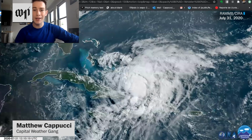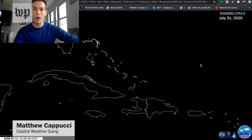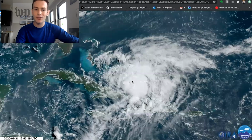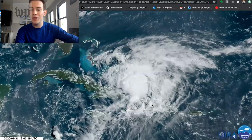We are carefully tracking Isaias, which was a hurricane on Friday morning with sustained 80-mile-per-hour winds. Pretty organized right now on satellite. Take a look and you can see a lot of bubbling cloud tops towards the middle of the storm as thunderstorms really start to build towards that center. And you see very healthy outflow as well.